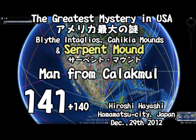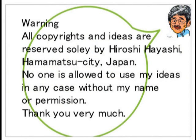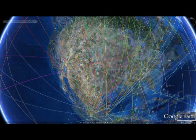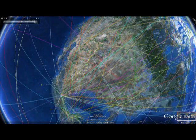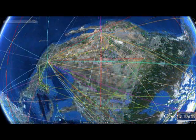Here is a very important story for people in USA and Canada, and you will know how important it is when you see this video. This story starts from here, of course, in USA, and I turn this map around a little bit like this, clockwise, and now you see these.